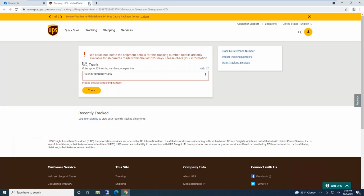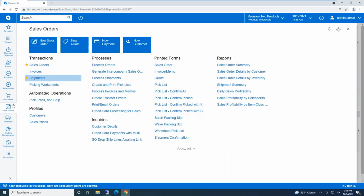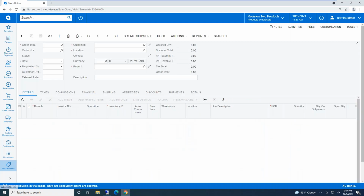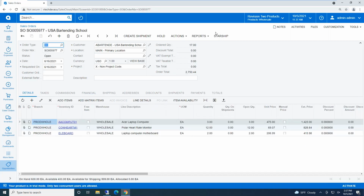And last but not least, real quick, I just want to show you, I showed you how we can do rate shopping at time of shipment, but also included with Starship, just like the dashboard program, this does not affect your Starship user seats, so anyone can access this. But inside sales order entry, we add this Starship button.